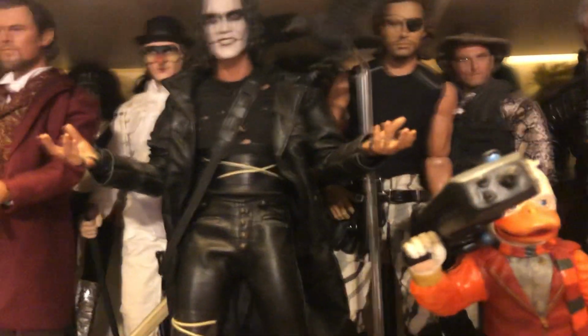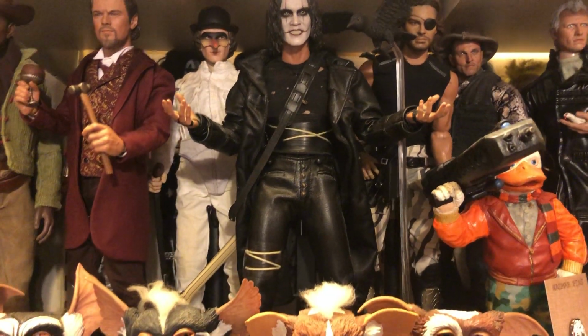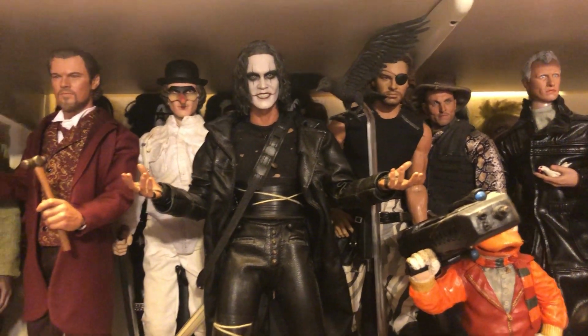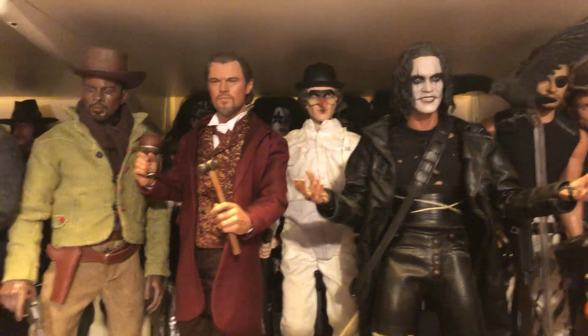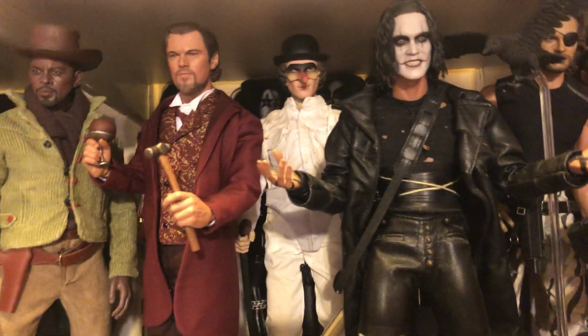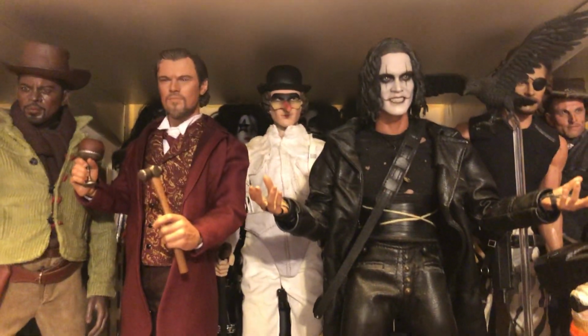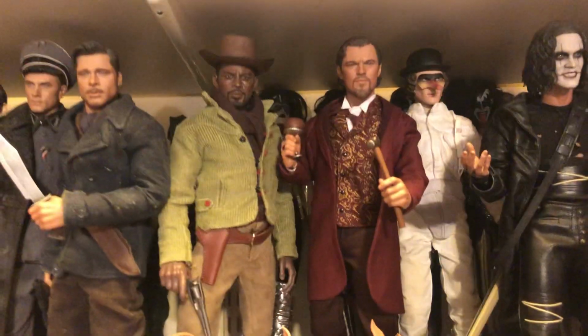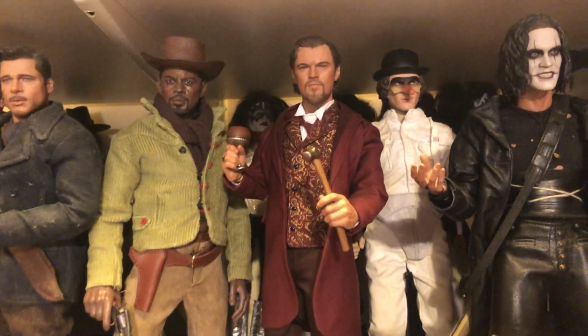Snake Plissken. Eric Draven, not the Crow as many people call him. It's from the movie The Crow, but his name is actually Eric Draven. Alex the Large from A Clockwork Orange, again, another unlicensed thing. And speaking of unlicensed, here's more of it. Here's two of my newest acquisitions.